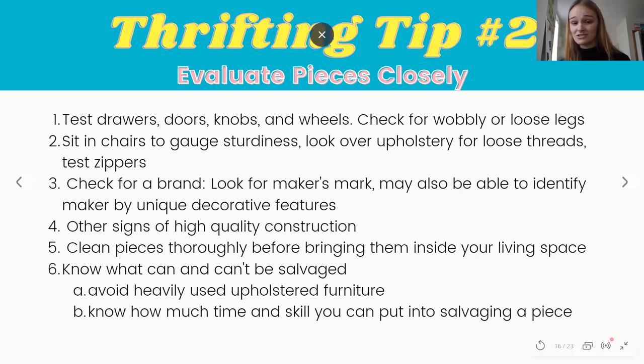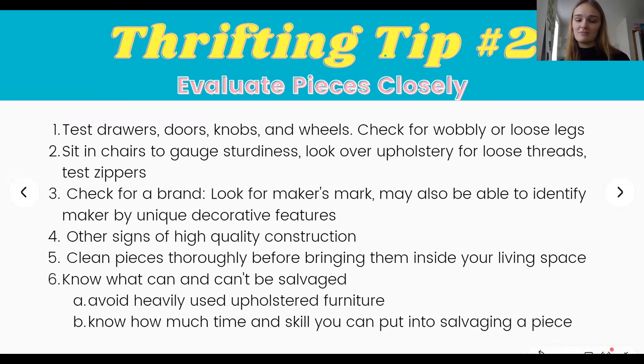Looking over upholstery on chairs is also important, and testing zippers if there's any zippers. If you can, try and find a brand on furniture, especially wood furniture, and it can tell you the maker and other signs of higher quality construction. Nailed or screwed joints are usually lower quality than dovetail joints, according to every single page on the internet that I can find regarding high quality construction identification. I'm not an expert in construction, so there's lots more to look out for. A quick Google search can help you in identifying that.